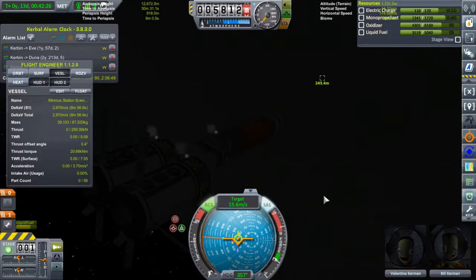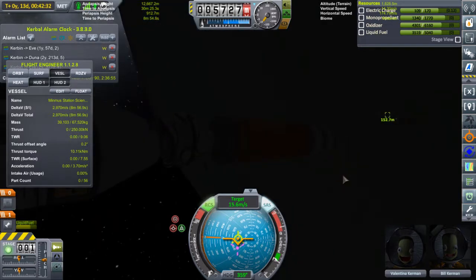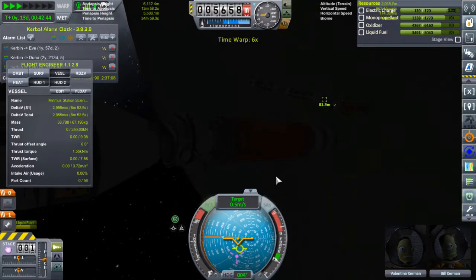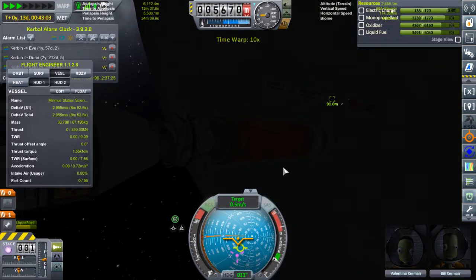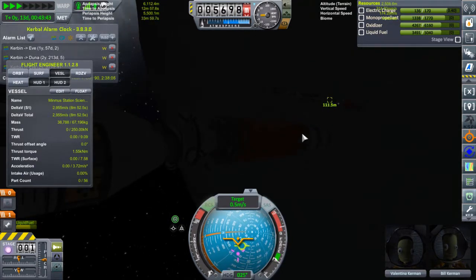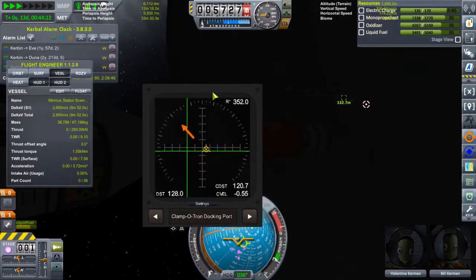About almost 200 meters away now, so we're getting pretty close. Should probably start firing to slow down sometime soon. 100 meters, and there we go. Gently does it, don't want to snap the spacecraft at this point. So we're going to stop here. It's moving away from it slightly, but oh well. We're just going to time warp until we can actually see what we're doing, as this is a large payload we've got to dock, and I don't want to dock it at night.